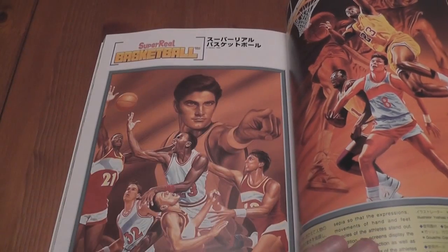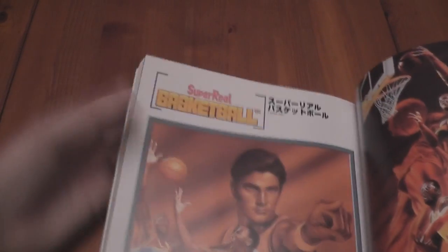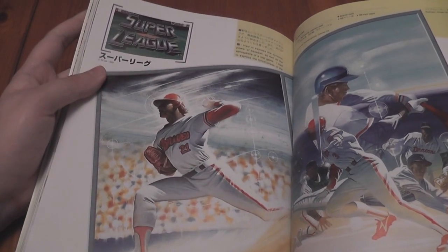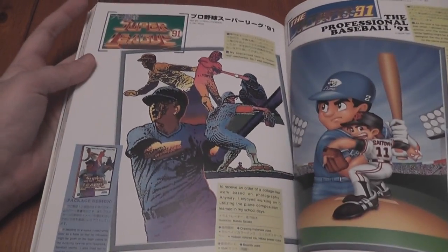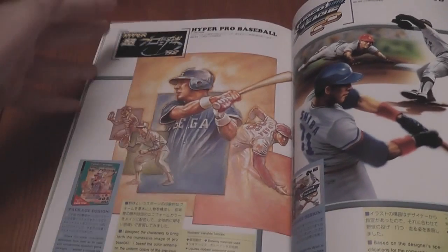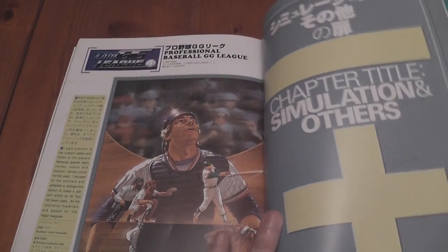Skip some pages. Super Real Basketball. I'm not lying, that is the title of the game. Super Real Basketball. That's it, that's the Super Real Basketball. And here we've got Super League Baseball game. Super League 91 Baseball game. And another baseball game. Another baseball game! And another one! What's this one? What is another one?